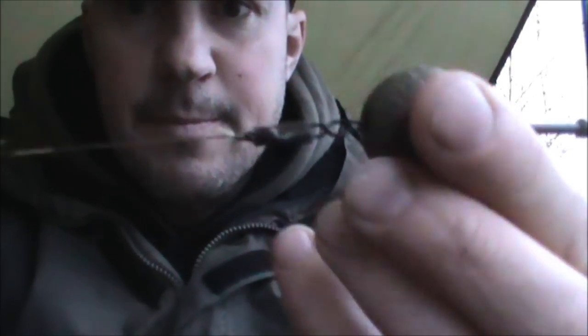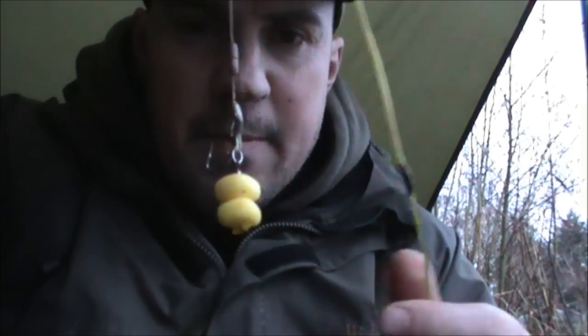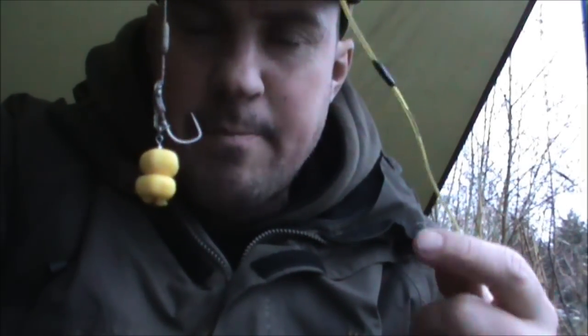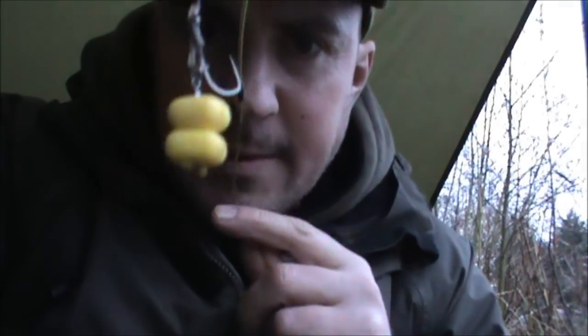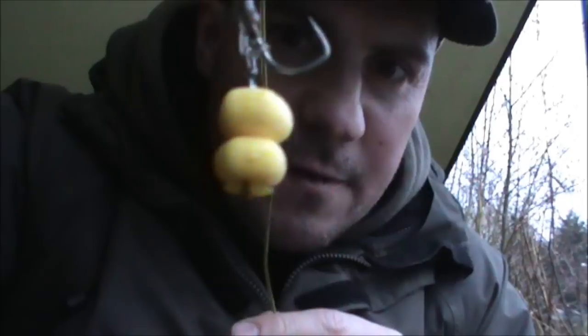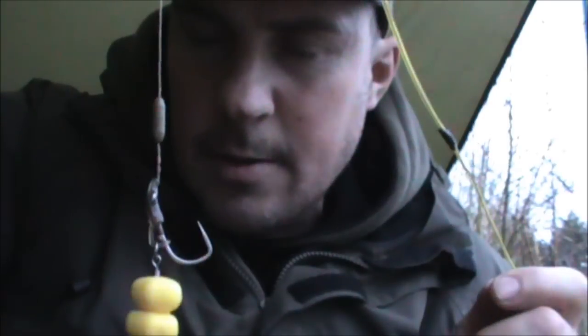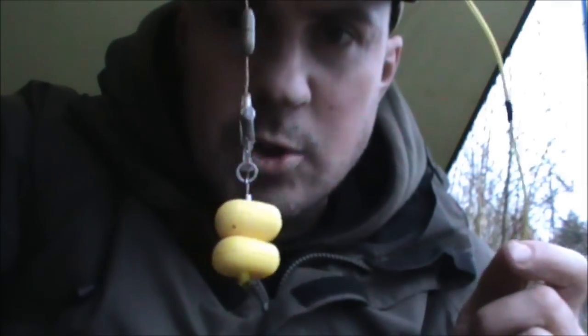Hook link is about 3 inches long, supple braid all the way through. Then we come to the hook end. As I said, I've been baiting out with particles, so I'm fishing a particle based hook bait. There you go. 2 bits of fake floating corn. Got a Nash hook. I can't remember what it's called offhand. I'm sure you'll remind me in the comments.